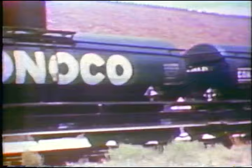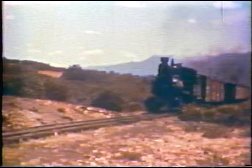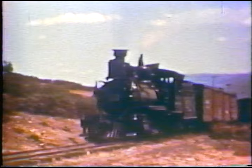Rio Grande Southern Engine 455 was bought from the Rio Grande in 1939 and will have a hectic life. It will be wrecked in 43, rebuilt in 47, and finally dismantled in 1953. Another Rio Grande Southern train is upgrade on Dallas Divide with engines 42 and 40 as helpers.